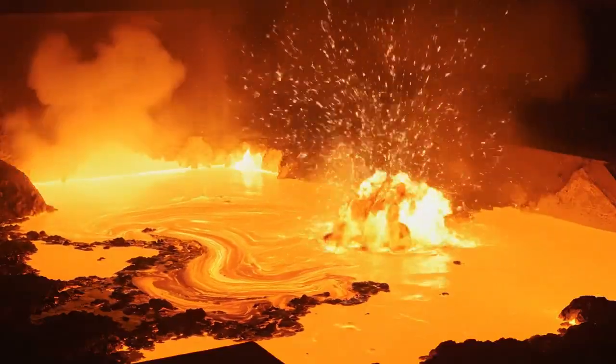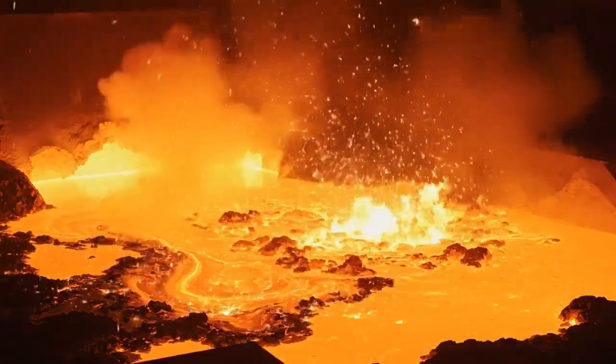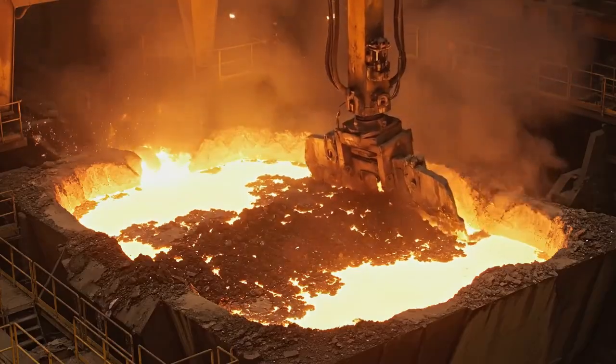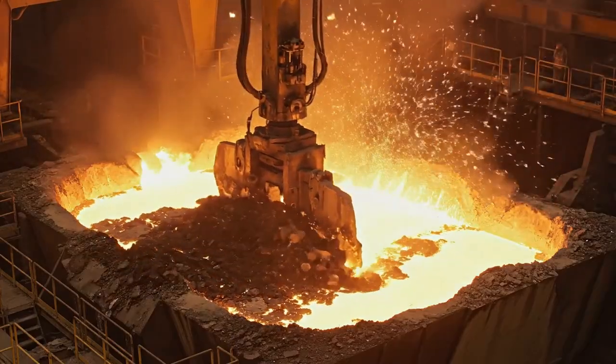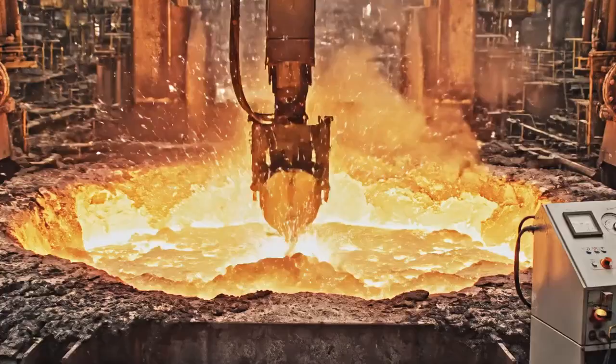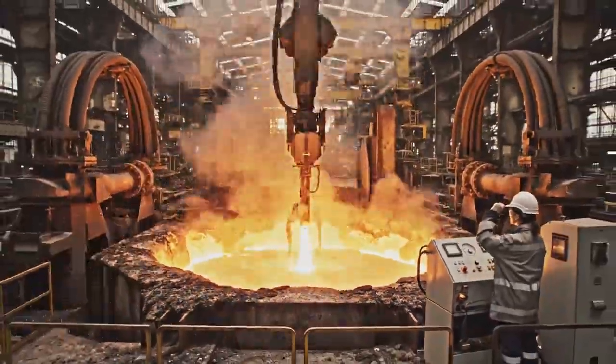The liquid roils as carbon escapes, visibly transforming the material into purer steel. Impurities rise to the top as slag, which is removed to maintain steel quality. Continuous monitoring ensures the steel achieves perfect consistency and strength.